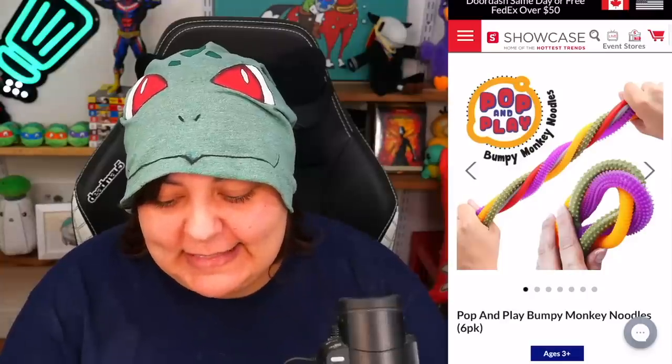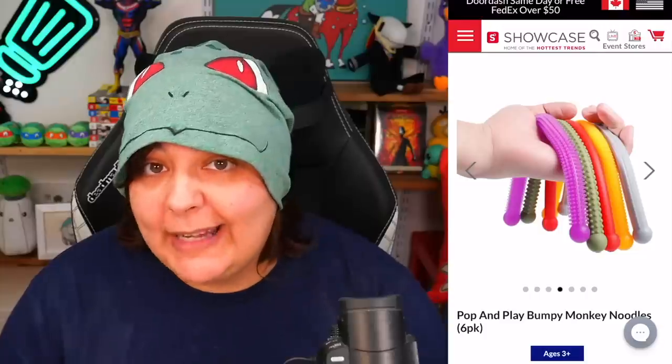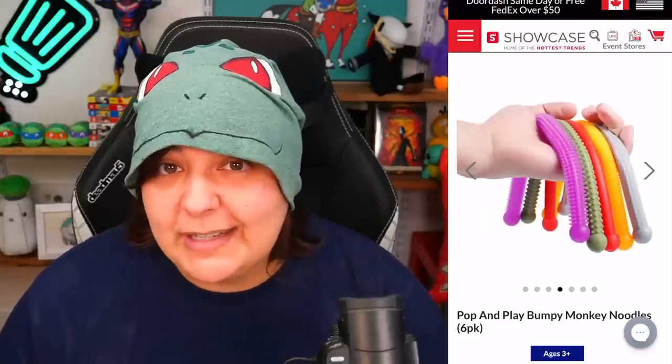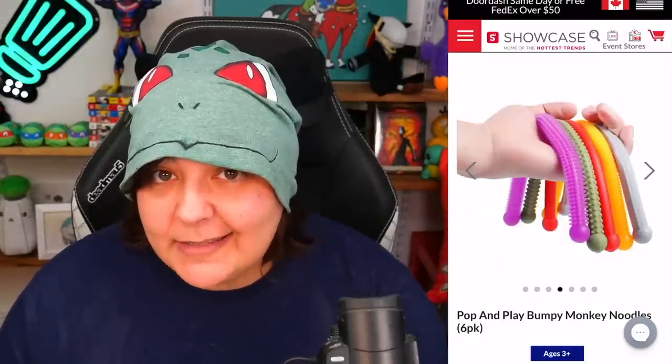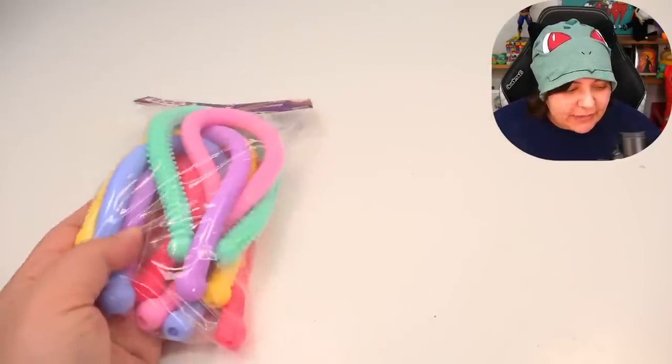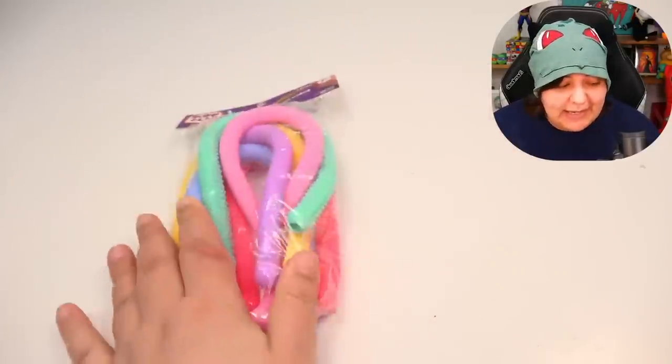And as you can see, it's just rubbery and it's very straightforward as a fidget toy. I did have the plain one and I thought it was really cool because I loved the texture and you could make knots out of it, and I thought it was absolutely fantastic. But this version here is very textured. I don't know if I'm gonna like the textured version, but I guess we'll find out.